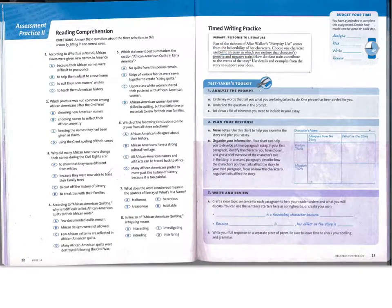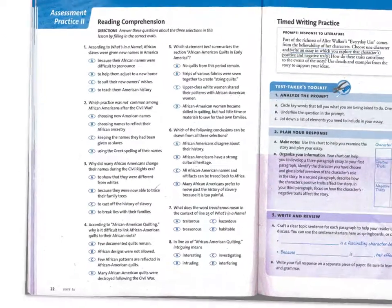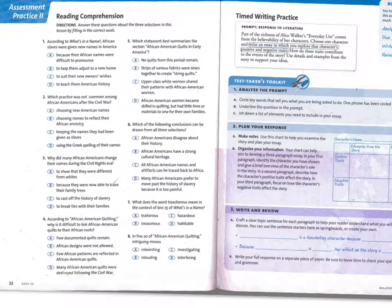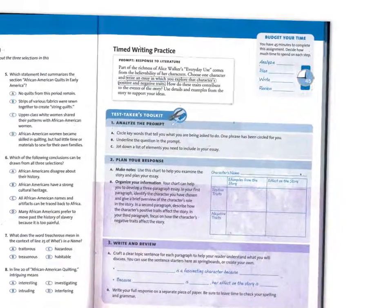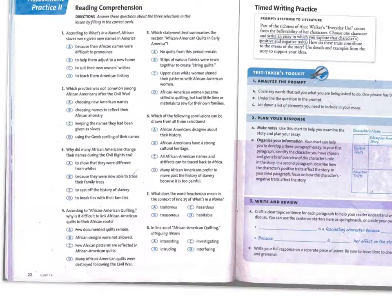And now we're taking those two readings together, okay? And we have 8 questions. And we're not going to do this one right now. So just focus on these 8 questions.